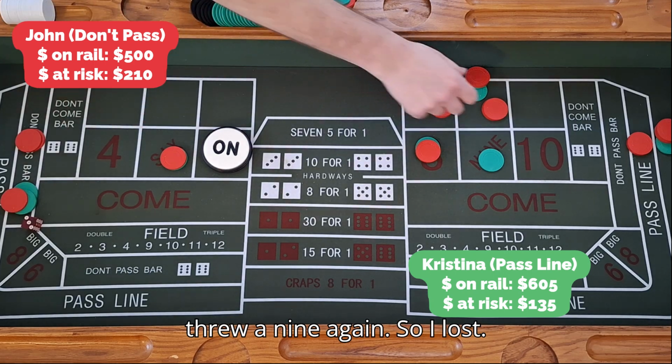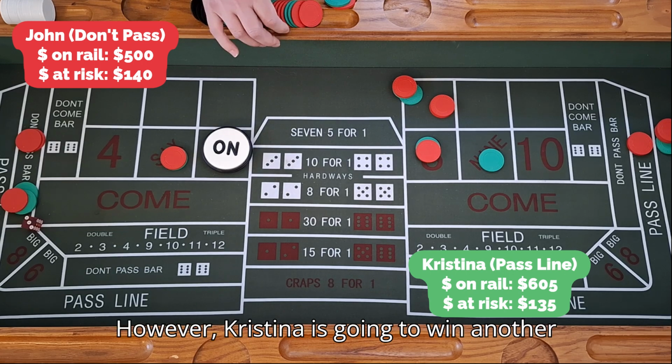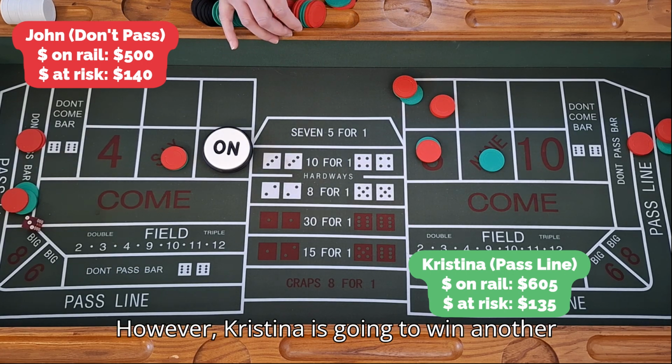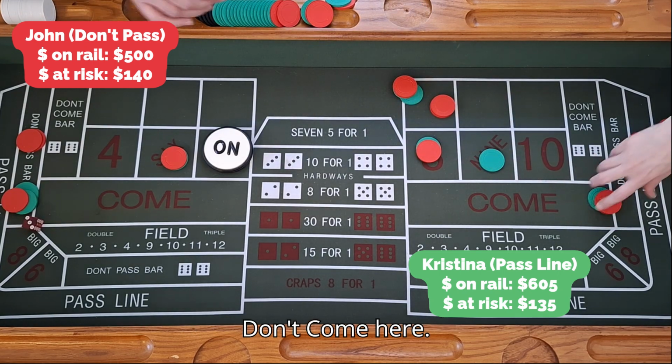So she threw a 9 again. So I lost. So the house is going to take that. However, Kristina is going to win another $35. Since one of my numbers got picked off, I'm going to go back to betting the don't come here.